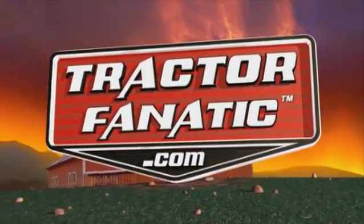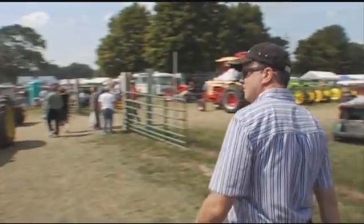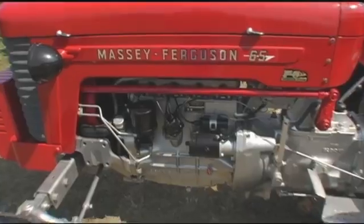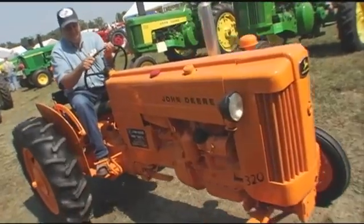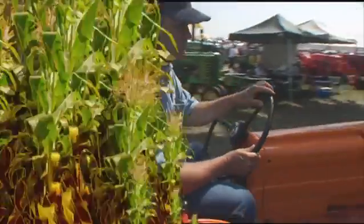On this Tractor Fanatic webisode, we'll visit the White River Valley Antique Show in Elnora, Indiana. That's where we got an up-close look at a really nice Massey 65. And we learned why orange paint on a John Deere is actually factory correct.